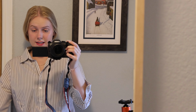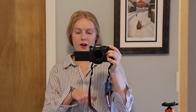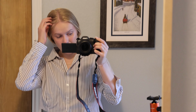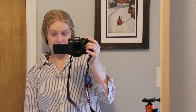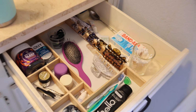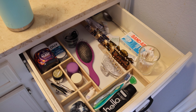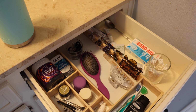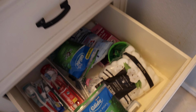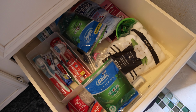Okay, so next I think I'm going to do my drawer, my main drawer in my bathroom. This has the stuff that I use the most frequently in it, so it's definitely important that this stuff has clean products. It just looks like this. This is the top drawer of my cabinets. So yeah, we're just gonna go through this one, and then maybe some stuff in here. Another part of this video is I wanna organize this stuff, so let's get going.